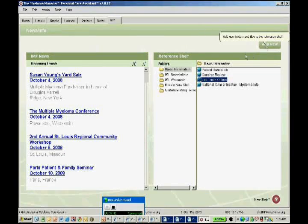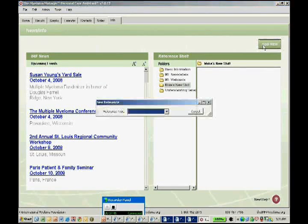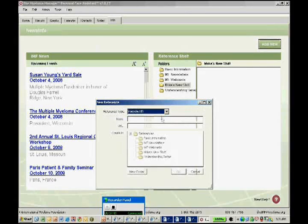But you can also add your own stuff. So I had Mike's new stuff here as a folder. I can click Add New. And let's say there's a cool website that I think is really interesting. So let's say we're talking about the NCI website. So that's http cancer.gov. And I'm going to put that in Mike's new stuff.